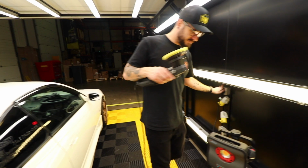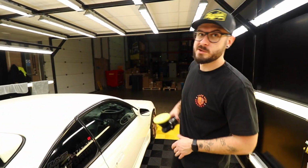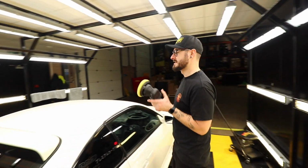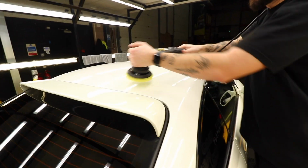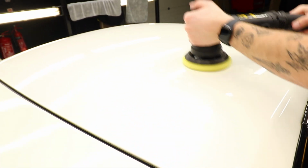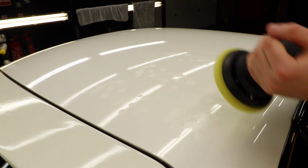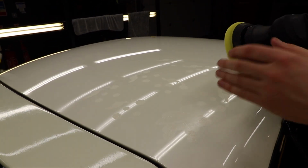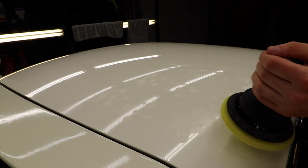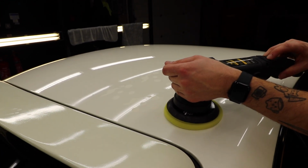Now I'm going to preface this with, I don't know how much it'll show up on camera, because white tends to reflect so much in camera that you can't really see that much. But we're going to work in sections, so I'm just going to stamp out the product, and this is mostly to make sure we don't have any high spots, because then we'll just fling the product everywhere. It's also just to spread it out so you've got an even coating over the whole car.